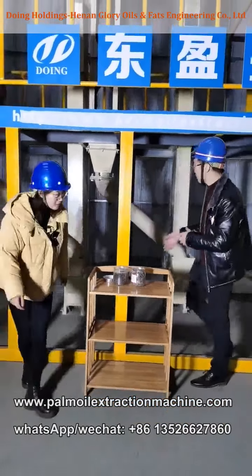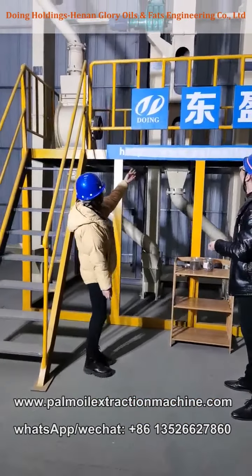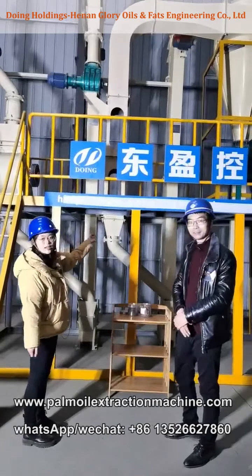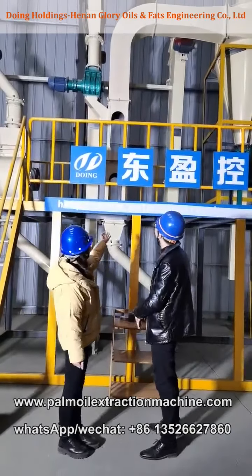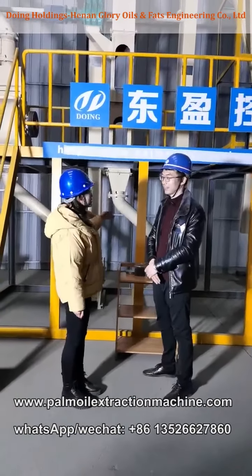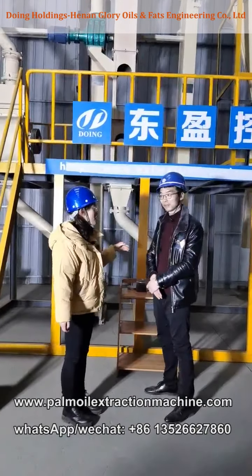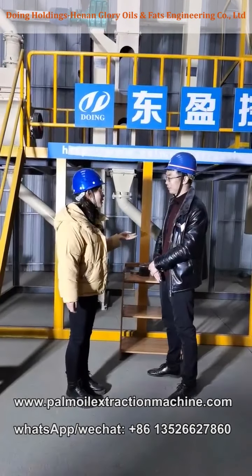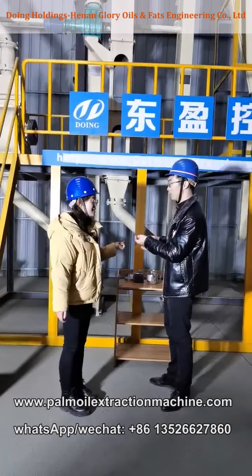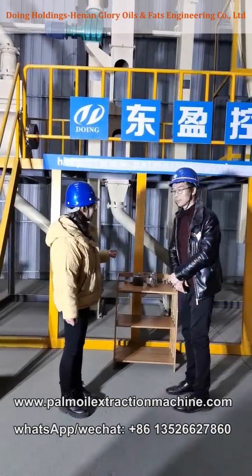So how are you separating here? Let me tell you. This is an air separator column, and it is transparent. You can see it has a window, and you can see the full view of how the palm kernel and shell are separated. So through the window I can totally see how the process is working.